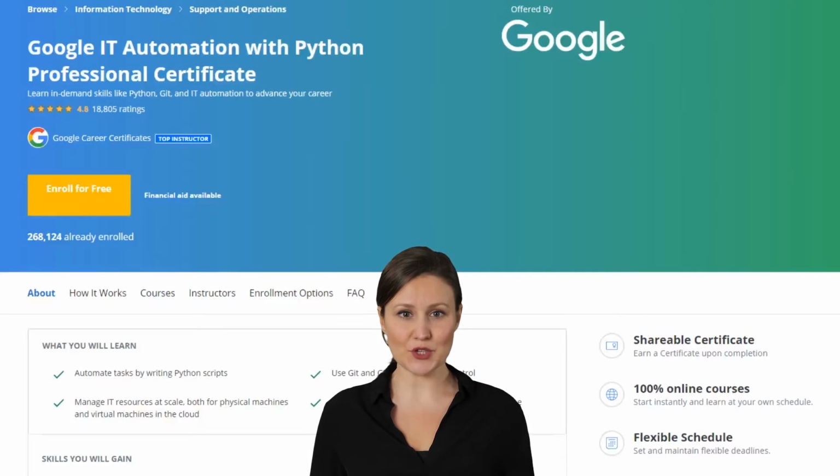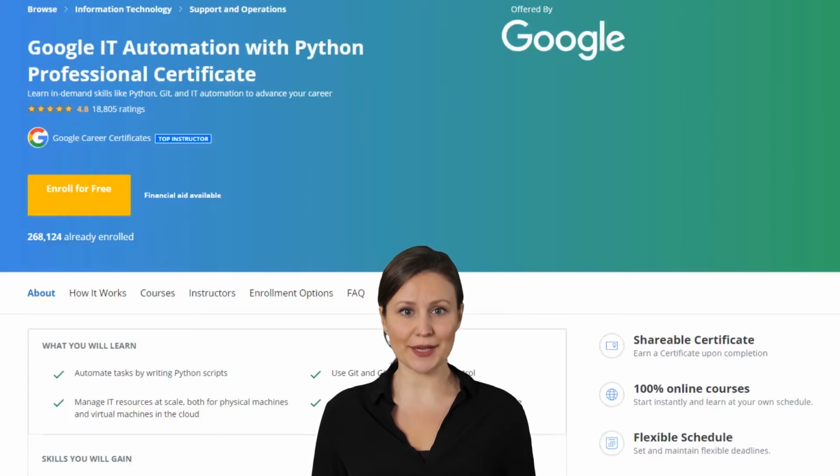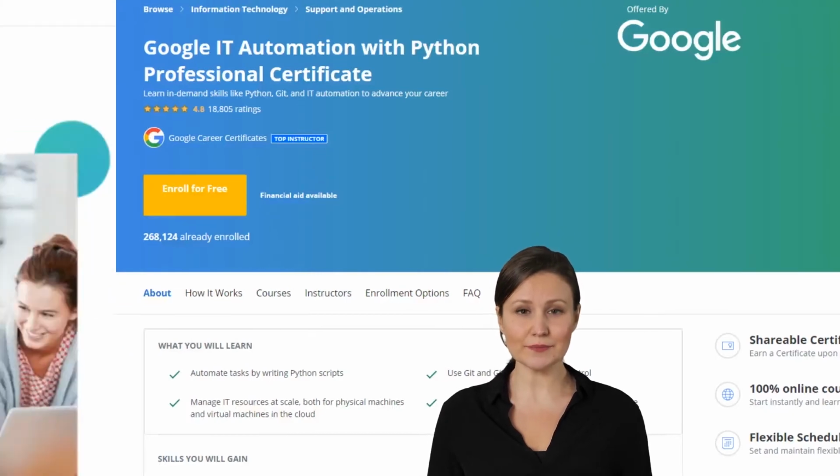What you will learn in this professional certificate: automate tasks by writing Python scripts, use Git and GitHub for version control, manage IT resources at scale, both for physical machines and virtual machines in the cloud, analyze real-world IT problems and implement the appropriate strategies to solve those problems. It's recommended for you to study at least 5 hours each week, and in approximately 6 months you should be able to complete this professional certificate.